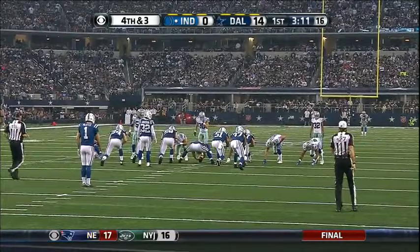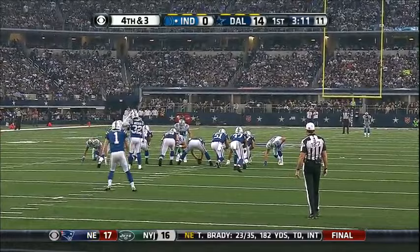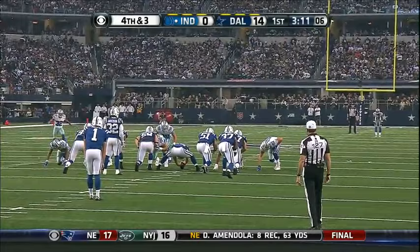Well, I trust McAfee will be punting on this occasion. Well, they're double teaming you. No, I was going to say they're going to double team the outside pass receivers.